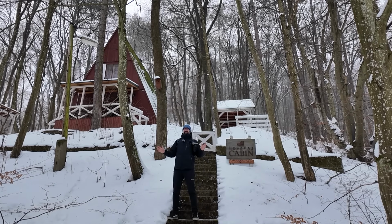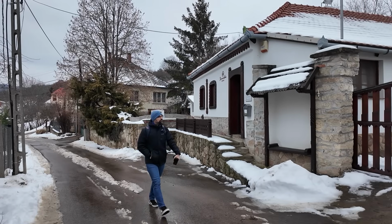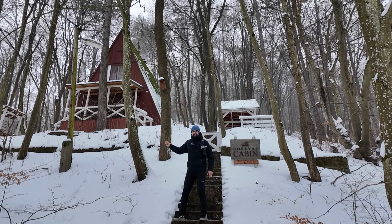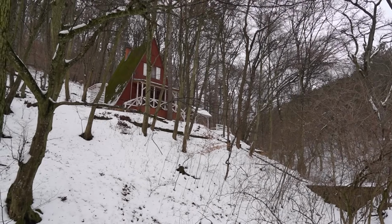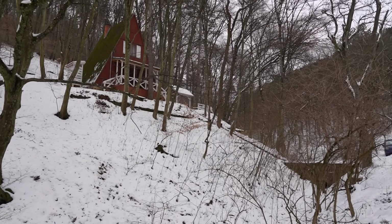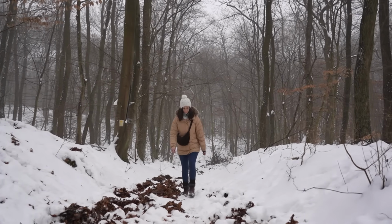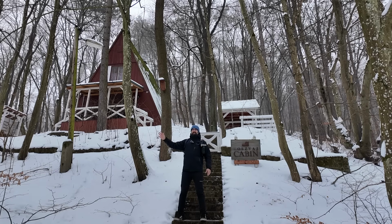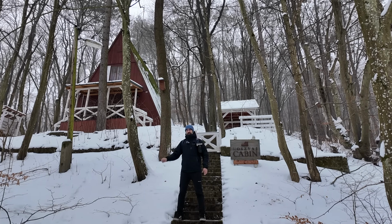Welcome to winter here in the Hungarian countryside, where we will be spending a few days in a quaint little village known as Noszvaj. And this behind me is our accommodation, a super awesome cabin, literally right next to the woods. So come and join us experiencing what nature is like here next to the Bükk National Park and what else this wonderful little village has to offer.